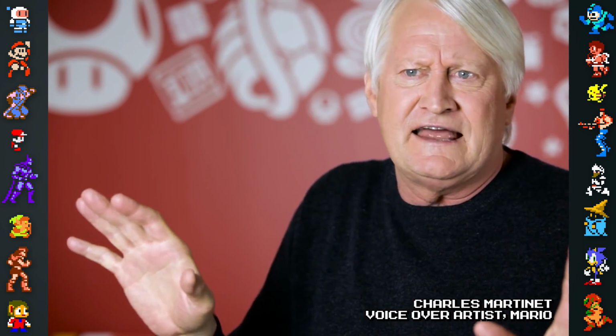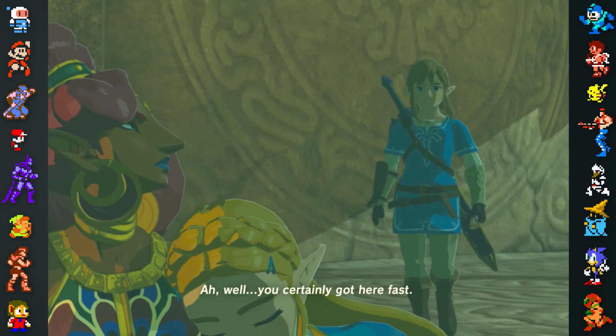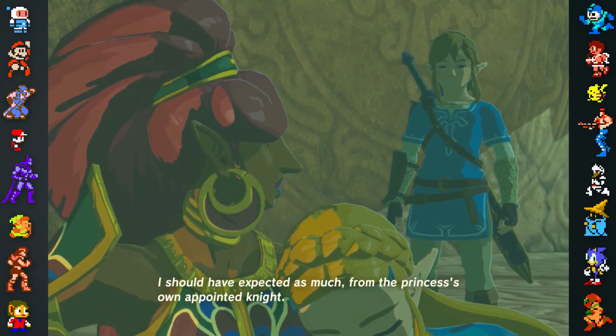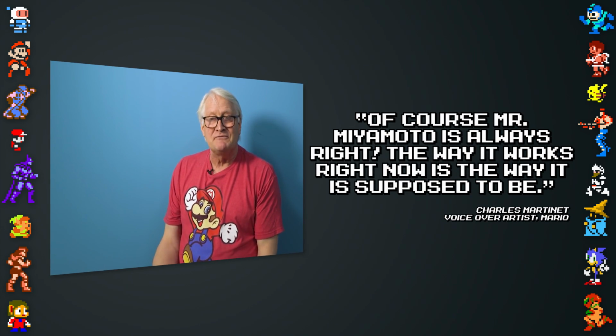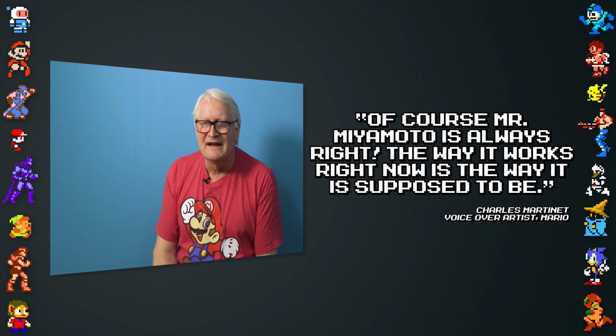Another unused idea for the Zelda series comes from Charles Martinet, the voice of Mario. Martinet once asked Shigeru Miyamoto whether he could also be the voice of Link. Miyamoto reportedly responded, "Link isn't going to have a voice, he's going to stay the way he is." If Martinet was disappointed, he didn't show it, saying, "Of course, Mr. Miyamoto is always right. The way it works right now is the way it's supposed to be."